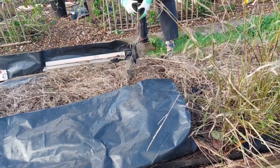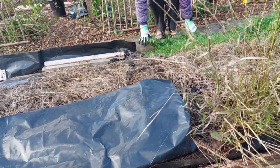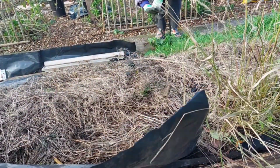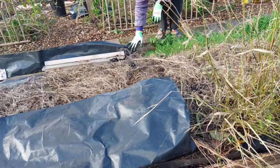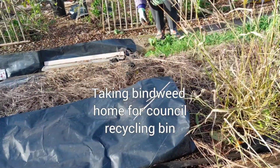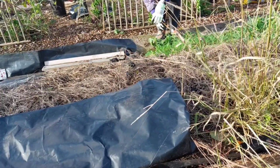Oh, looks like an onion there. Right, so what I'm going to do now is just take off a bit of this bindweed. I'm going to be taking it all and piling it up there. So when I've emptied the leaves today, I'm going to put this bindweed in the leaf container. Right, can't wait.